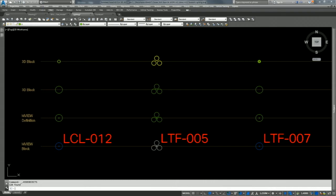Or who isn't is probably a better question. I'll just cover it really quick. Essentially, a multi-view block has 4 parts. You have 2 standard blocks. One contains a 3D model and one contains a 2D model.